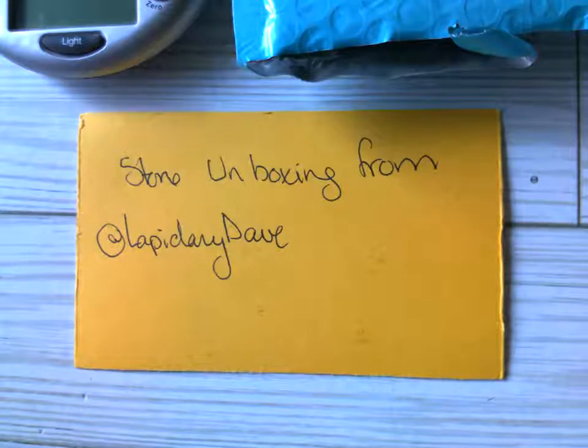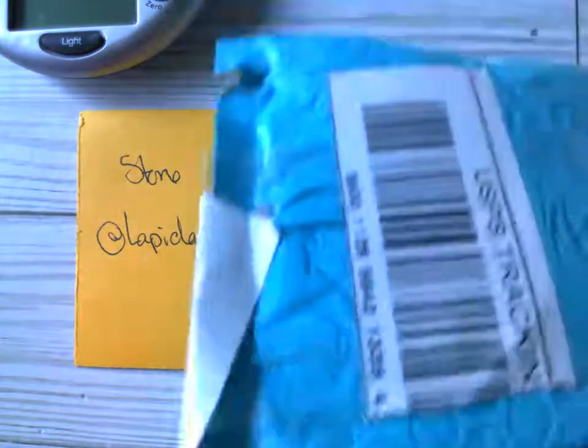I bought a cabochon that he cut during one of his lives, and then he also said he was gonna give me a couple others. So here's the bag. I opened it. All I've done is open it. I haven't looked.